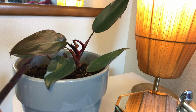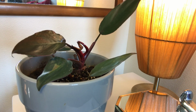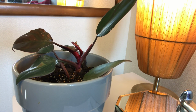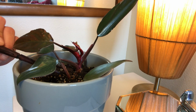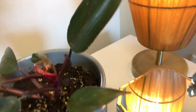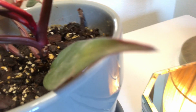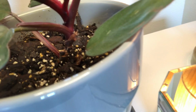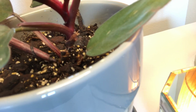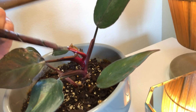I'm not quite to a point where I feel like I need to cut it back, that it's reverted on me yet. Also, you might be able to see this down in the pot here. I have a second growth point right there. It might be a little hard to see, but I do have it right here, second growth point. So I'm gonna kind of let it be, new leaf.